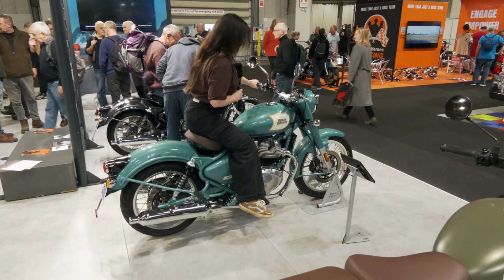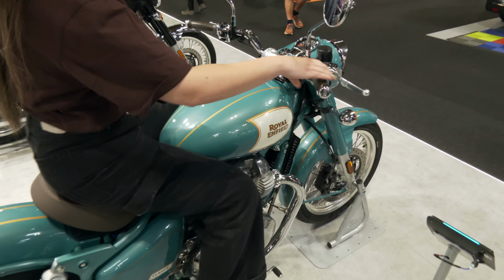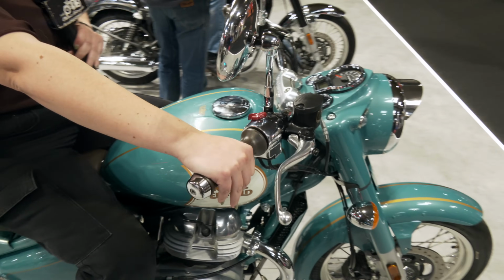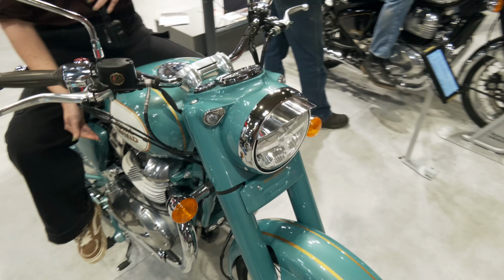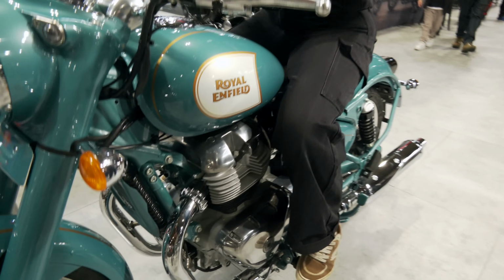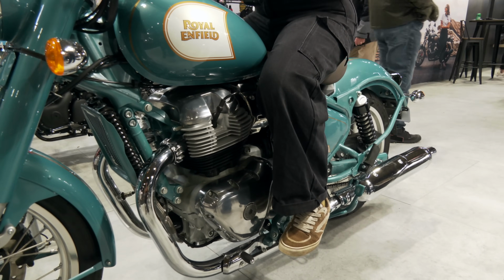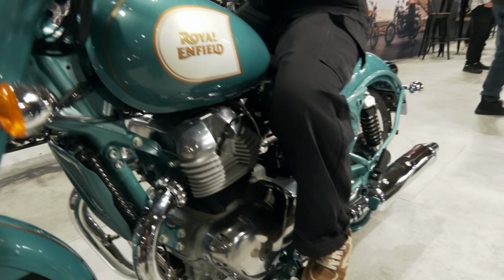If I swing a leg over here, sorry, excuse me. Really comfortable riding position on these. Upright, chilled, out for a bob in the countryside, but when it's got that 650 engine, it's more than capable of doing further afield touring as well. But this is a beloved model within the Royal Enfield range. It really screams that heritage.